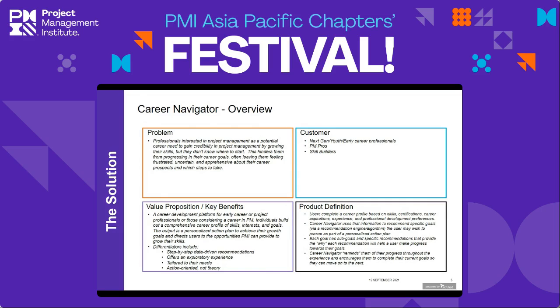And what Career Navigator is about, it's a custom career development platform for project professionals looking to explore a career. Individuals are going to build out a comprehensive profile and complete an assessment. And based on the outcomes and outputs of that assessment, Career Navigator is going to recommend an action plan specifically tailored to the individual. And this action plan is going to include goals as well as specific action items or tasks for these individuals to take so that they can progress in their career and complete the goals as they move forward.